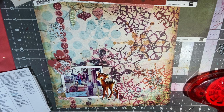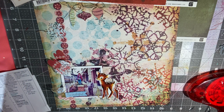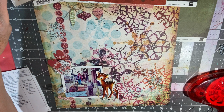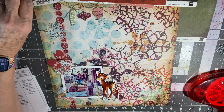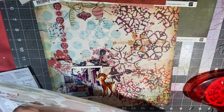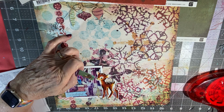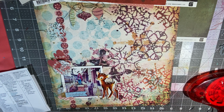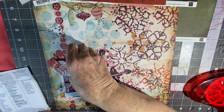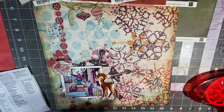Okay, do we have any holly in here? Do I even see any? I don't see any in the rub-ons. There's this cute little floral cluster right here that I could maybe put right there. Let me cut it and try it. Yeah, I think that's going to be cute, so let me fussy cut it. And I will save that because it will work as a label or a tab or something.